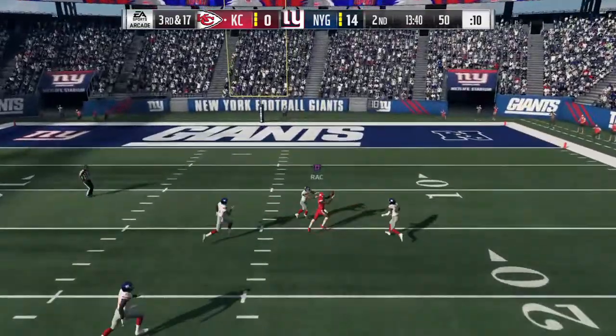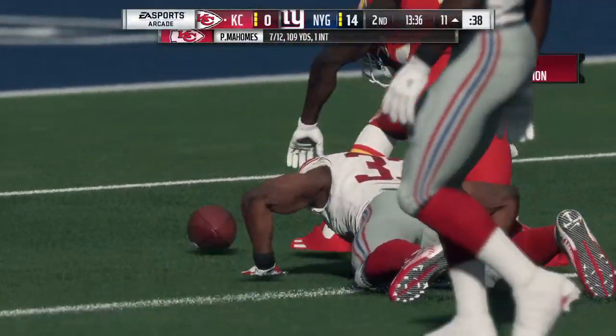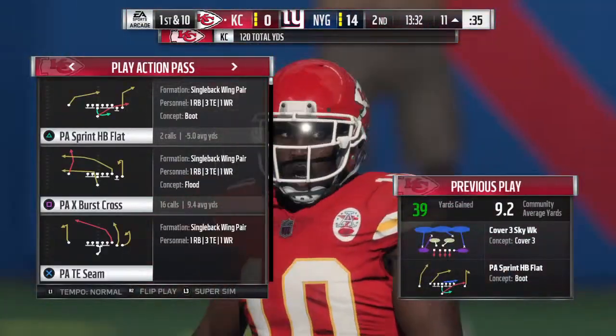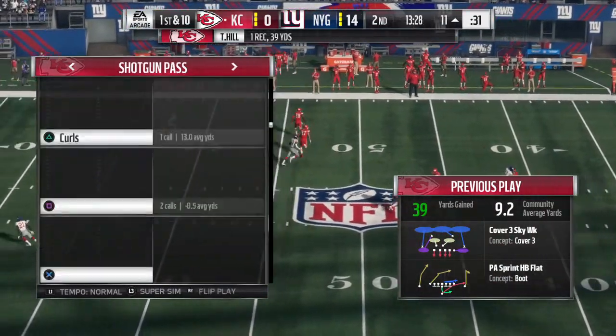And to think, there's still this is caught inside the 15. And he gets this one all the way down inside the 15, just shy of the 10. A gain of 39 that time.